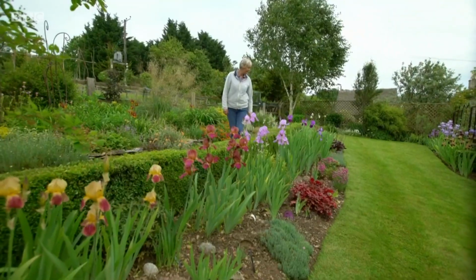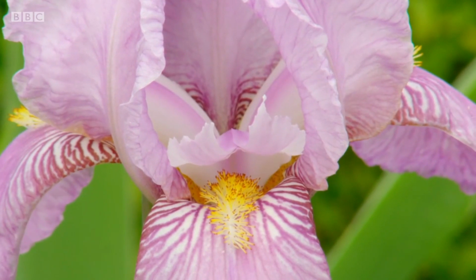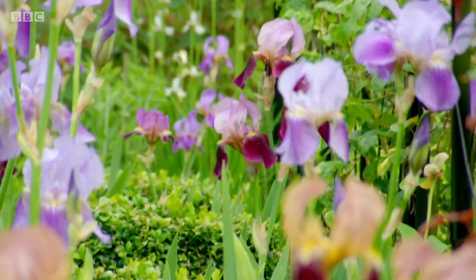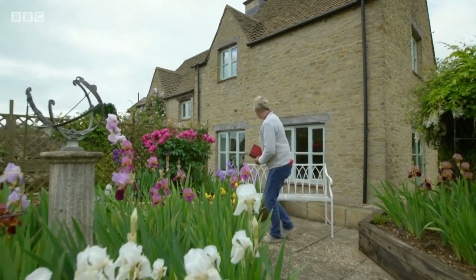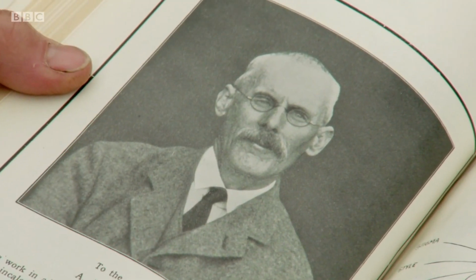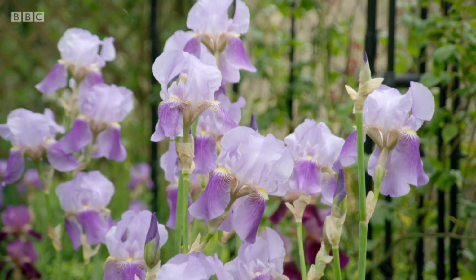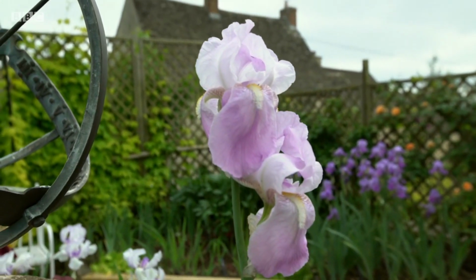My name is Anne Milner. I live in Gloucestershire near Cirencester, and I hold the national collection of irises bred by a chap called Arthur Bliss. The flowers hold a special significance because Arthur Bliss was a very distant uncle of mine, and I came across him when I was doing some family history research with a cousin who offered me a couple of his irises for my then quite large garden. We started finding out about them, we started looking for a few more, and eventually they became a national collection.